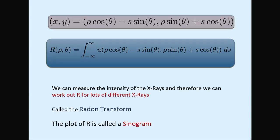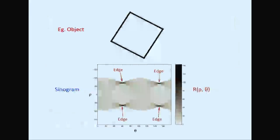The Radon transform takes U, which is the body and its density and all the bits of the body that we want to discover, and it turns it into something else. And what it turns it into is called a sinogram. Okay. So that's the scary maths. Let's draw some pictures now.